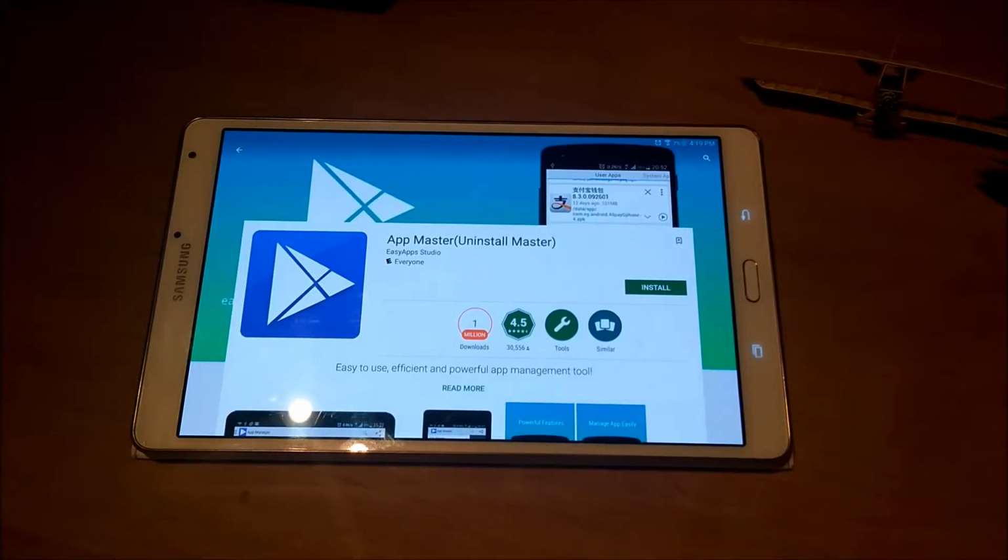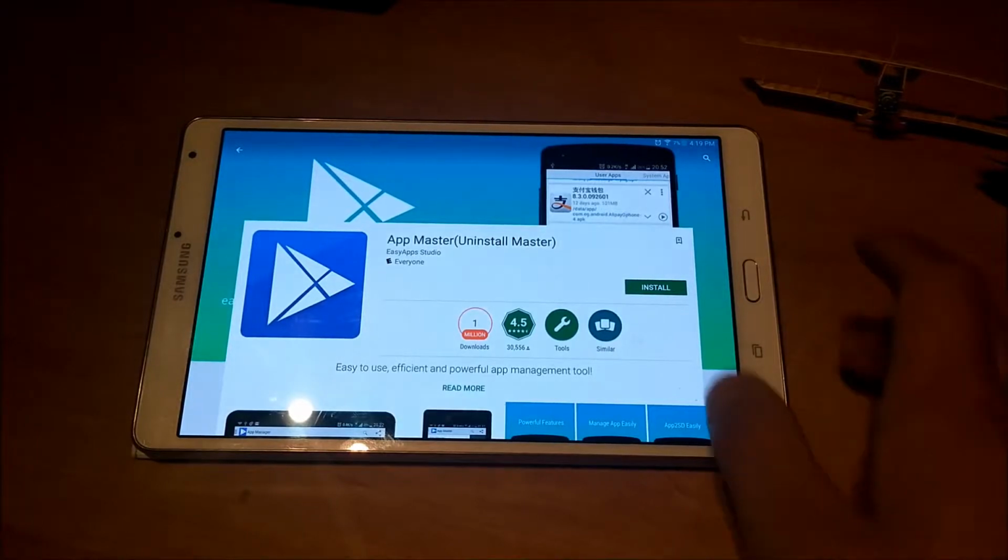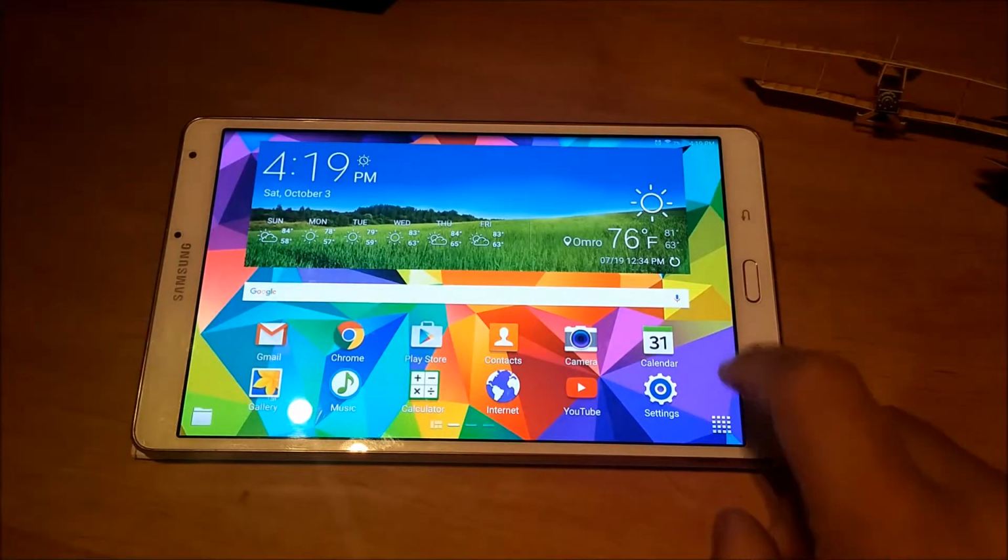App Master, what it does is you can install it and it will bring up a list of your system apps.